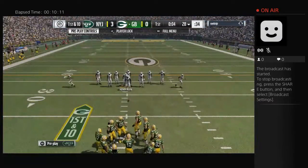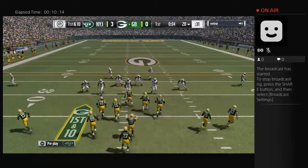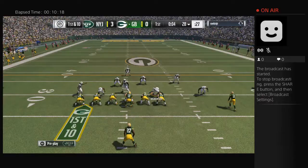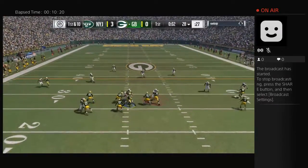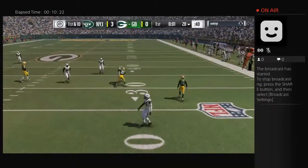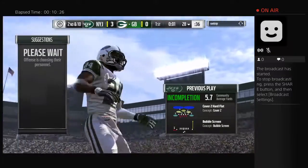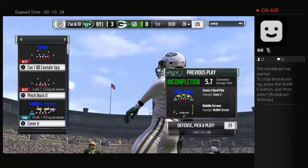Trying to get one more in here before the quarter breaks. One back is Lacey. Rodgers now on 1st down. And his first pass is incomplete. Randall Cobb, the intended receiver. And it'll be 2nd and 10.